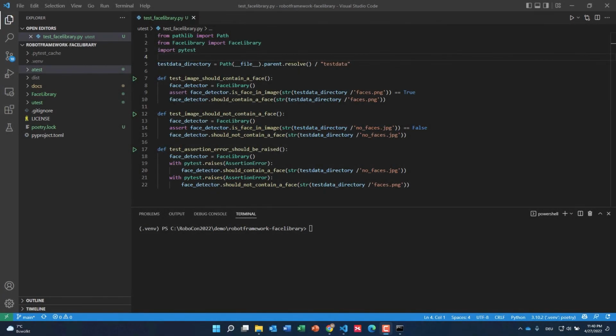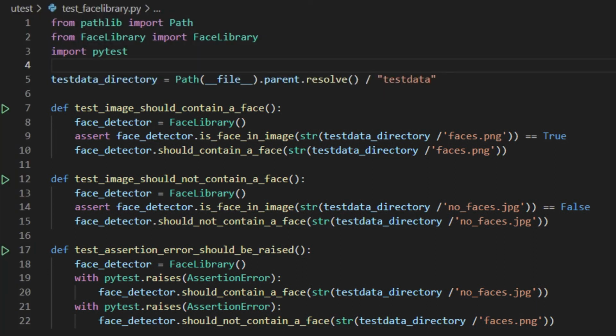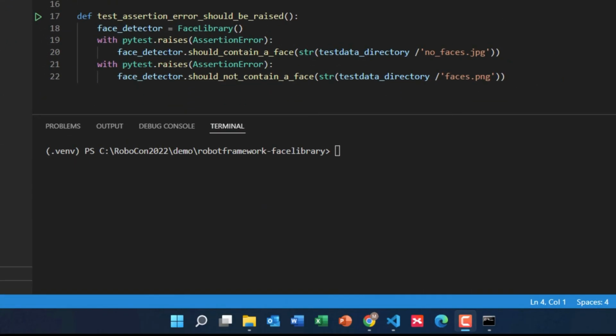My unit tests are stored in the utest subfolder in a Python file test_face_library.py. Inside that file, I have 3 unit tests: test image should contain a face, test image should not contain a face, and test assertion error should be raised. Inside those unit tests, I check if the function isFaceInImage returns true or false, depending on if a face is detected. I also check positive and negative cases for the functions should contain a face and should not contain a face. I can run the unit tests via the PyTest command or via the coverage package. Via PyTest it's simple, I just need to enter PyTest and the tests will be discovered automatically.